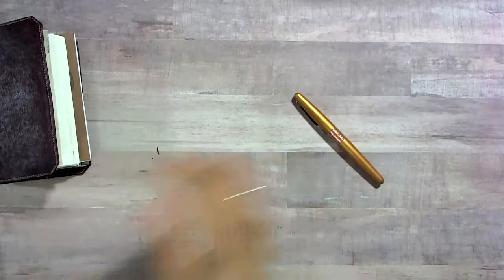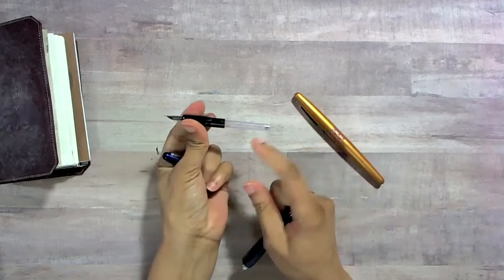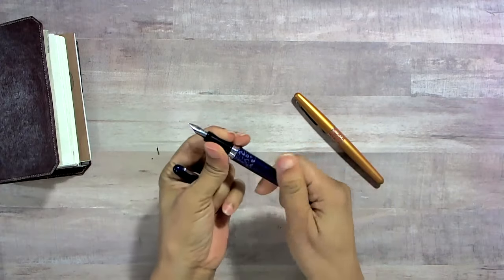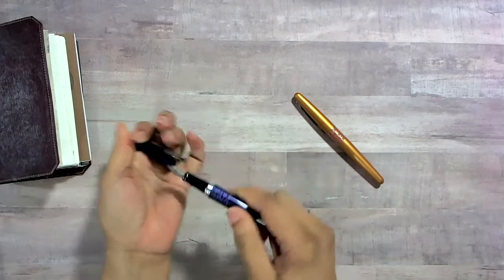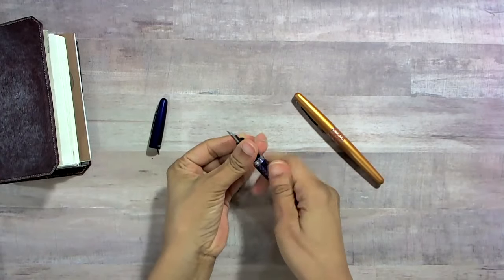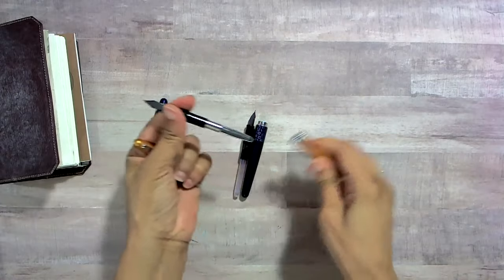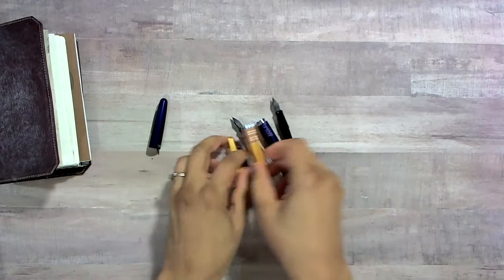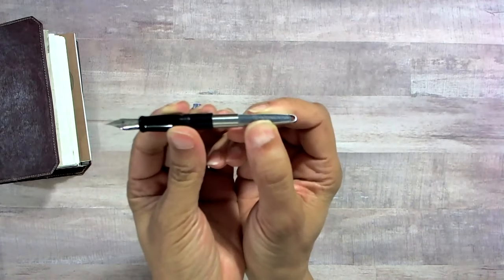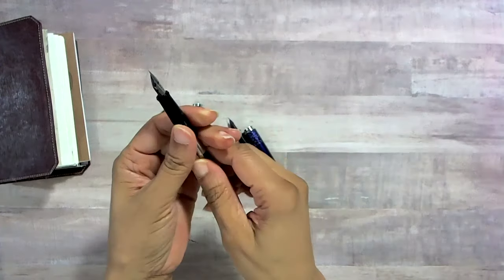So let's see if I have, so this is what the converters look like. And again, Pilot does have a proprietary converter. It's their converter. In fact, I think what I'm going to do, I want to ink up this orange one. So there's three ways. This is what we call a squeeze converter. You squeeze it to get the ink in and up.